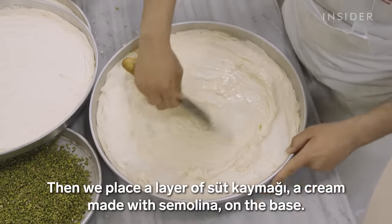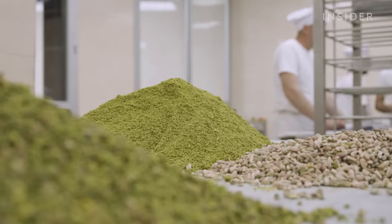Next, a mountain of special pistachios is added into the tray.